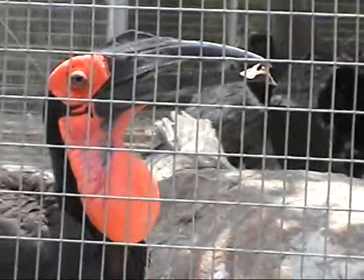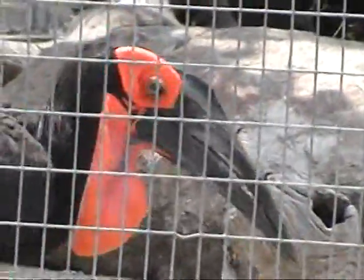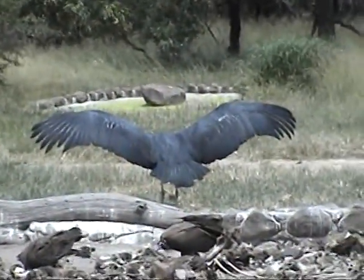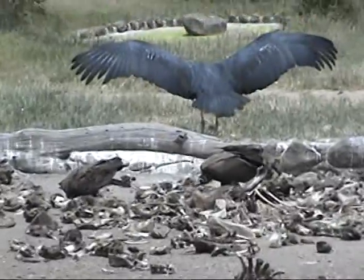Now they're actually only 4 years old now, and they're sexually mature only at 9 years old. They're also monogamous, so they form that bond for life. You can see here's the little hooded vultures again, like I told you, eating all the little pieces of meat. And all the marrow out of the bone.